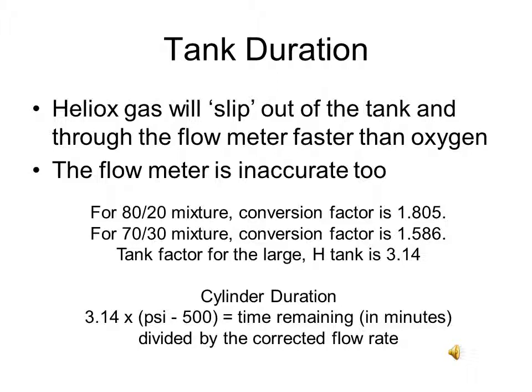If you're running the Heliox through a ventilator, you watch to see how fast your tank is being depleted, and then try and estimate when to order new tanks and how many to order. But if the Heliox is being run through a flow meter, you can do a little math and get a good estimate of how long your tank will last.